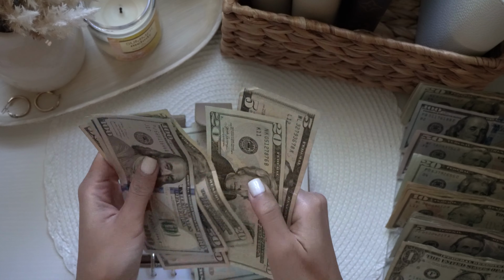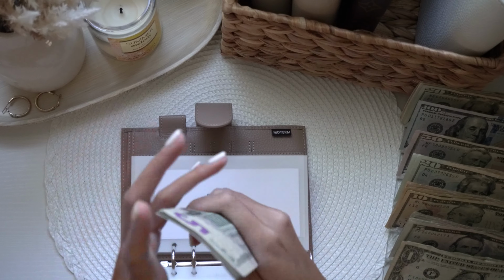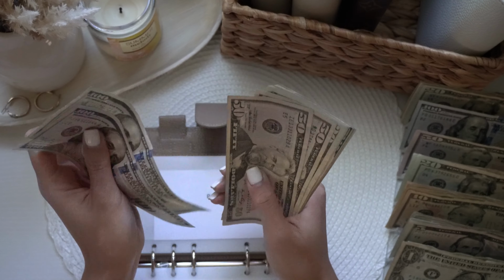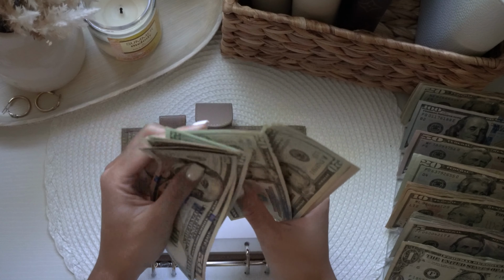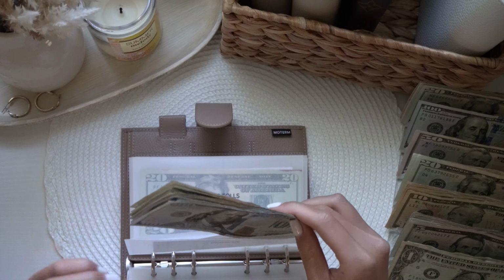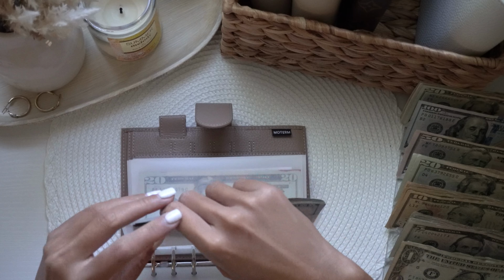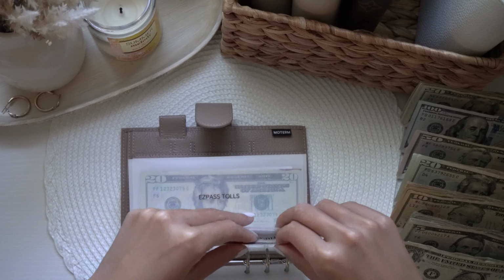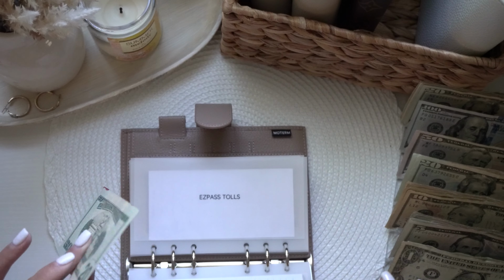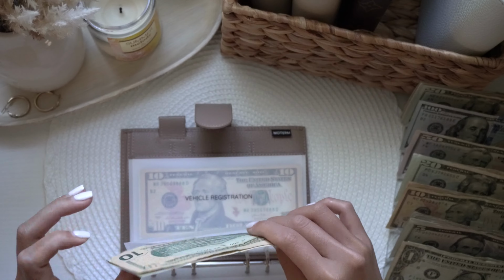And I do need to do a condensing soon because some of my envelopes have too many small bills. Porsche now has 100, 200, 300, 20, 40, 60, 80, 90. 390. I'm actually like 2 weeks ahead on payment again. Easy Pass tolls is getting 10, so now it has $30.